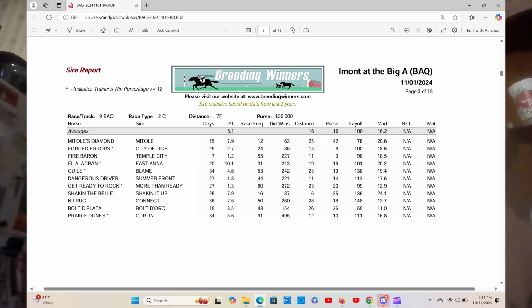It's made it easy to compare each runner in the field, and I'm kind of glad that I chose this race, because it's the only race on the particular page. And you can see each runner's name on the far left column that's running in the race, the sire for each of those entrants, and then the number of days since the horse last raced.